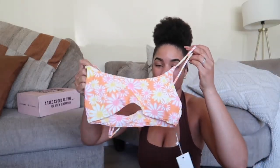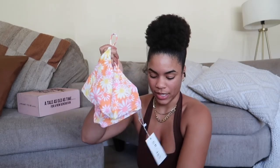It's from Grey Bandit and it is swimsuits. Oh my gosh, I'm so excited. Got two swimsuits. So this is the top and it's really fun. You guys know I don't wear a ton of color, but I really like this a lot. I wanted to add more color in with my swimsuits. I feel like the lighting is a little off. I don't know if that's just me. There we go. But this is the bottom.